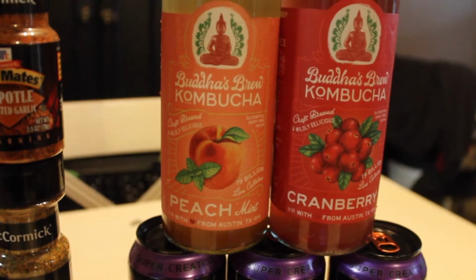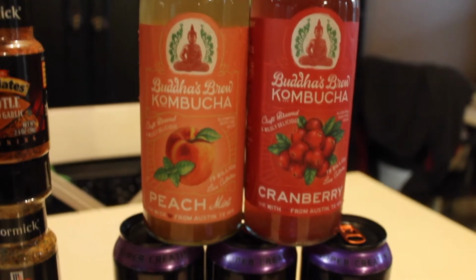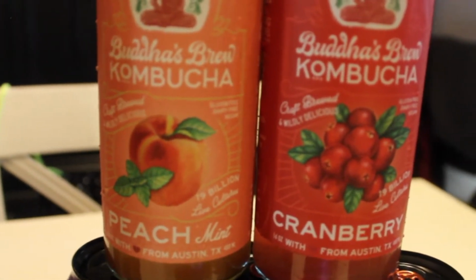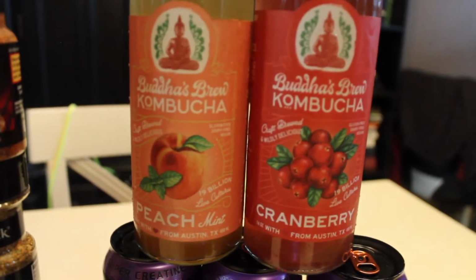Kombucha is a great way to help with digestion, keeping your intestines and your stomach really healthy. This brand is called Buddha's Brew Kombucha. It is so good. It's actually brewed in Austin, Texas, and I absolutely love it. The peach and the cranberry are my absolute favorite. I absolutely recommend them for sure.